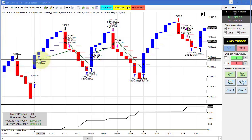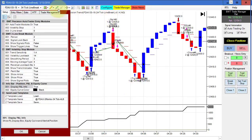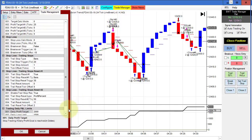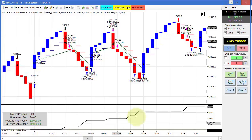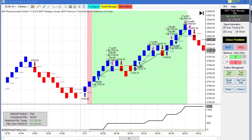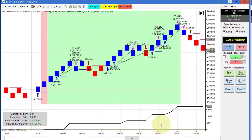You can see the pullback here into blank space as the line break chart does not have tails. So impressive performance. The goal on this, I suspect, is 2,000. So it hit its goal and had no slippage. Our loss limit is 1,500, trading 2 contracts.